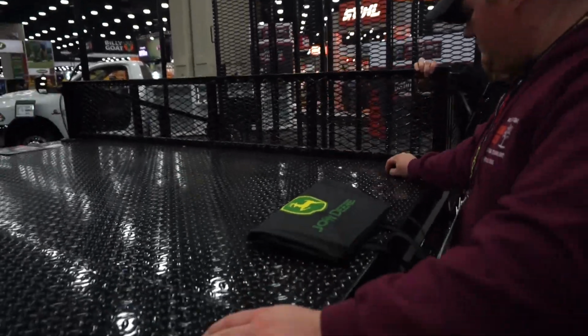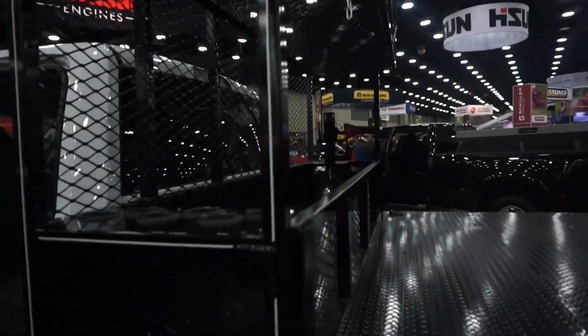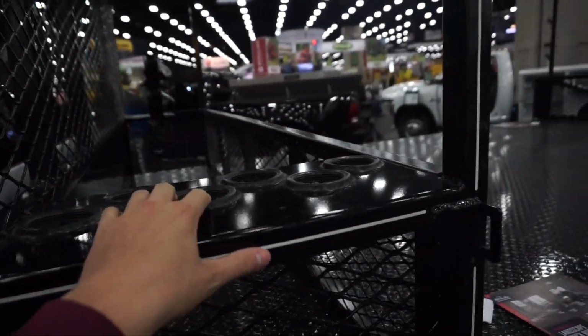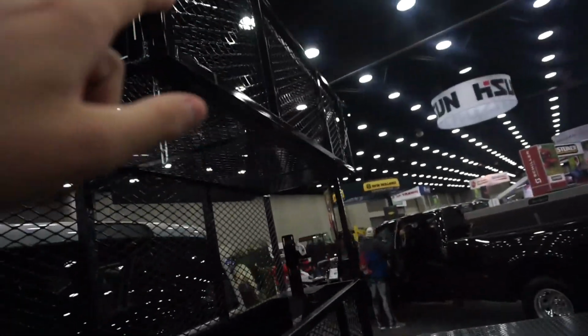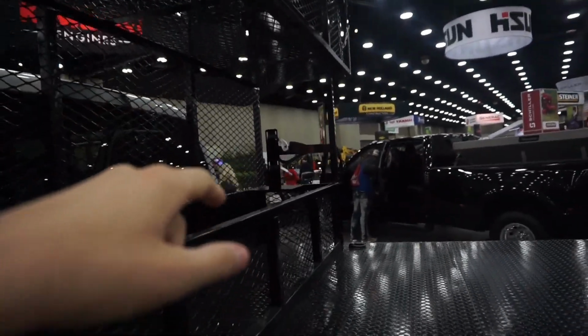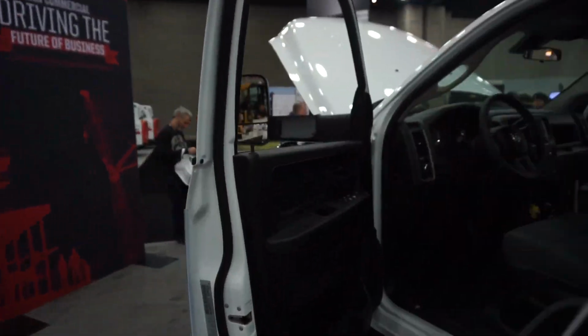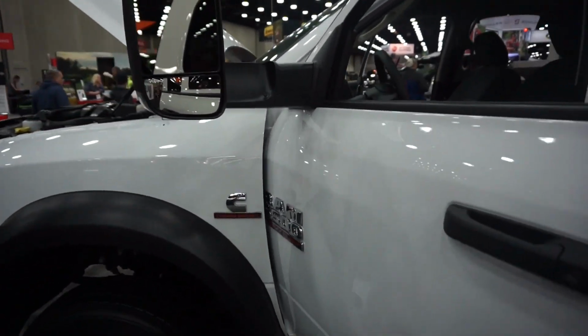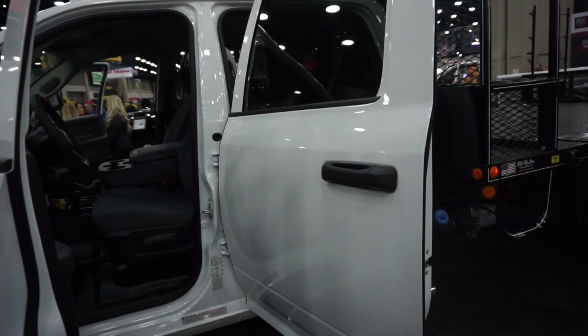One thing I really like about the Ram. So guys, you've got your hand tool holders here. You can put blowers in here, or your chainsaws and hedge trimmers up top, your gas cans. That's a sprayer rack over there. You've got some trimmer racks on it. And this is on a Ram 5500 with a Cummins crew cab.